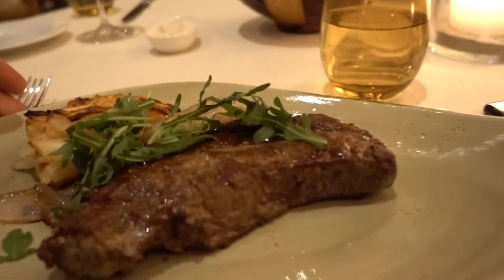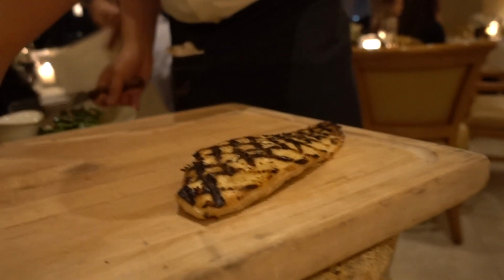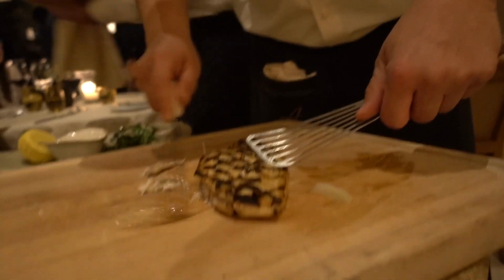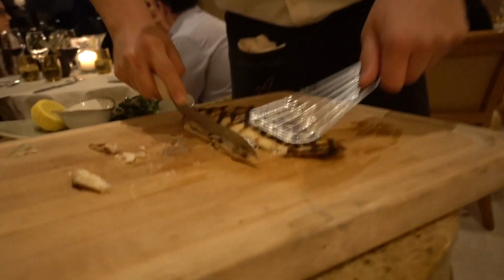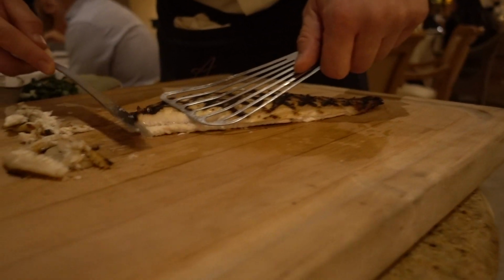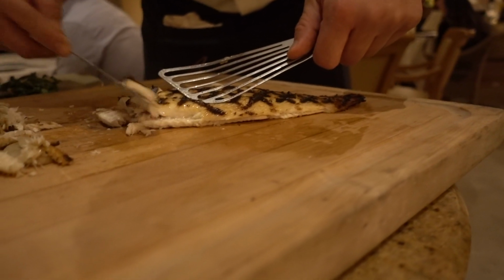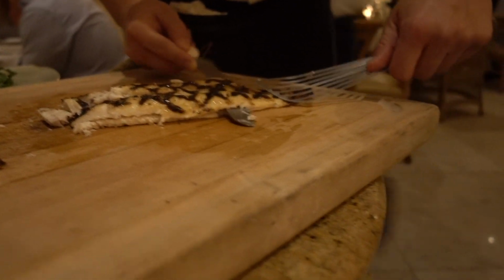All right, there's my New York steak with mashed potatoes. Actually, it's not mashed potato, it's a layer of potato. And that's the Dover sole, right? This is the Dover sole. And a little show for you, honey. He's going to debone it for us. Removing the bone table side. How many have you been deboning today? We'll do about 20 or 30 of these. 20 or 30 of these a day, wow. A night, not that bad.